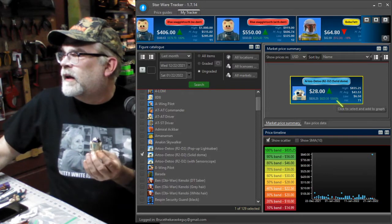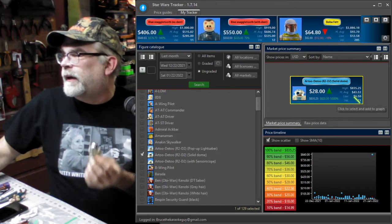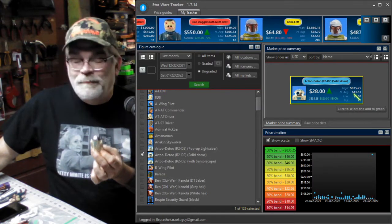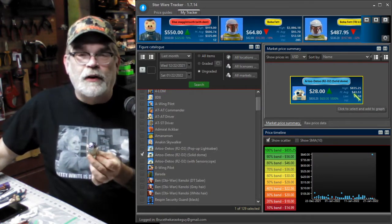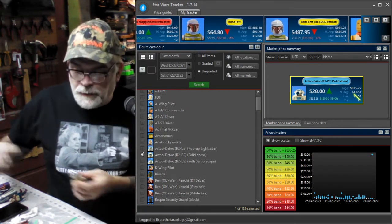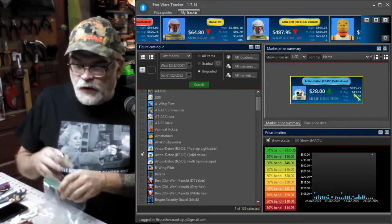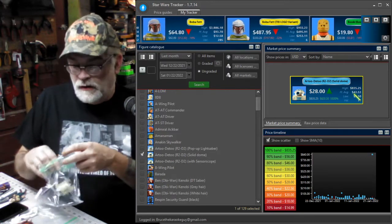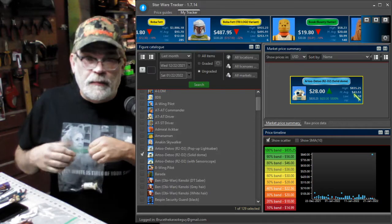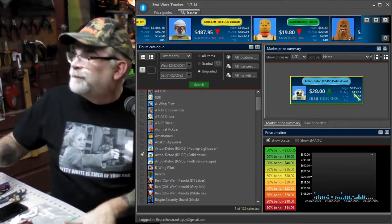R2-D2 is going average of $43.53. So I think it's safe to say I'll probably get $50, maybe $100 for it. It's hard to say. That's another thing. When you put stuff on auction, it's worth what people are willing to pay for it. So if somebody's willing to pay that, then you might get it. You might get lucky, or you might get disappointed.